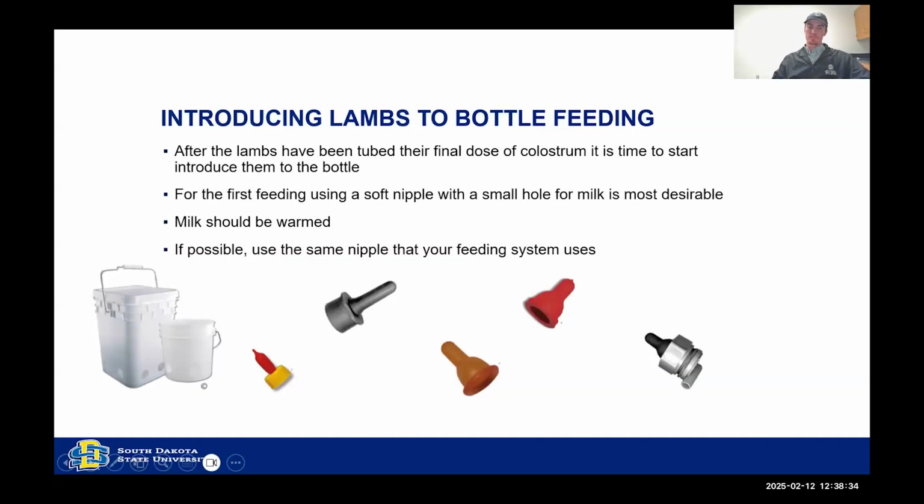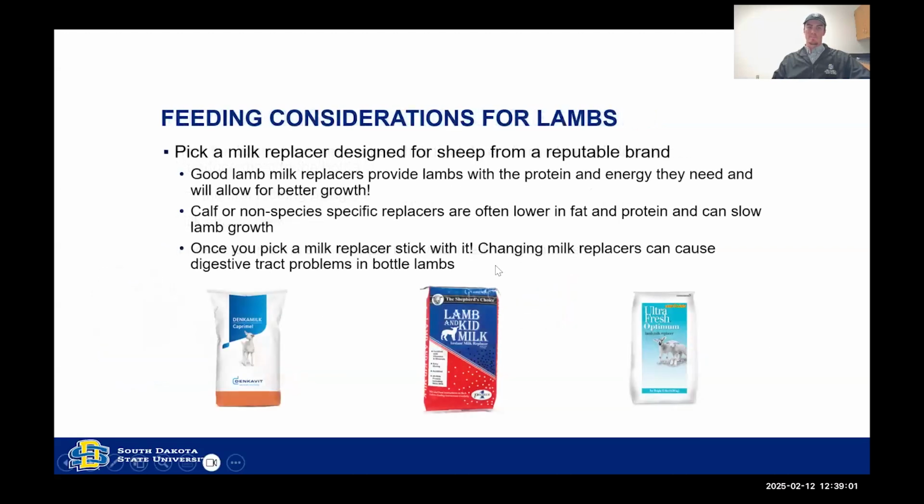So once we've given them our colostrum, it's time to start, right? When we first get them going, a soft nipple is ideal to use, something that doesn't have a giant hole on the end that's going to drown them when they try and suckle. We want to feed them warm milk. And if you're using a feeding system, we want to use the same nipple that's going to be in our feeding system. We'll talk a little bit more about what that means.